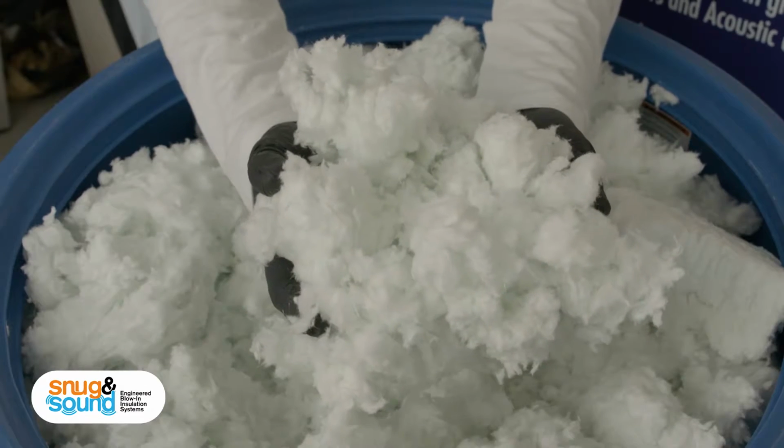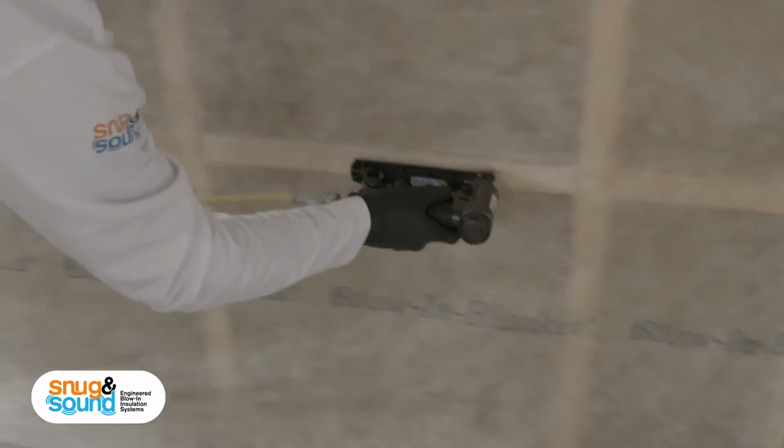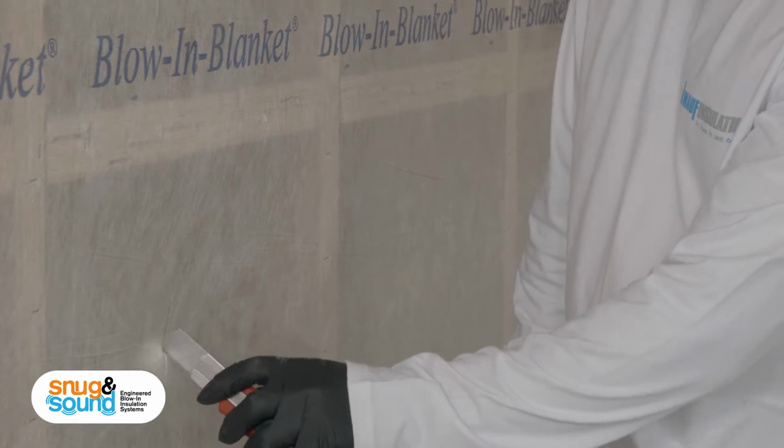Well, Snug and Sound and blow-in insulation has a premium solution. Let's have a closer look at the process. Jetstream Max is a glass wool insulation manufactured from a high level of recycled glass bottles. The product has an extensive history of use in the USA and in Europe.